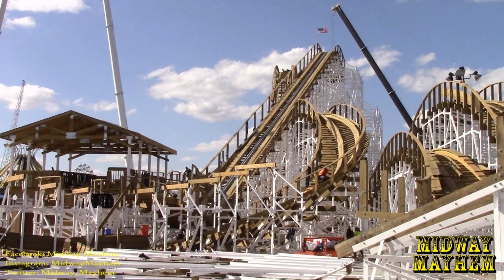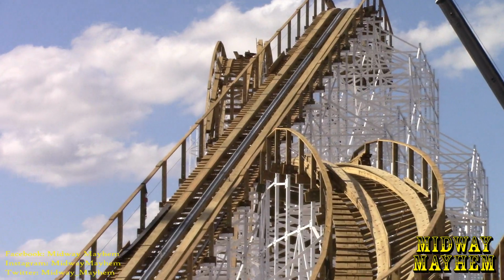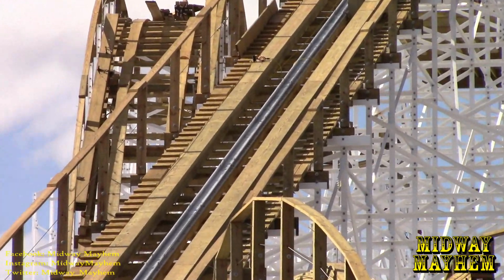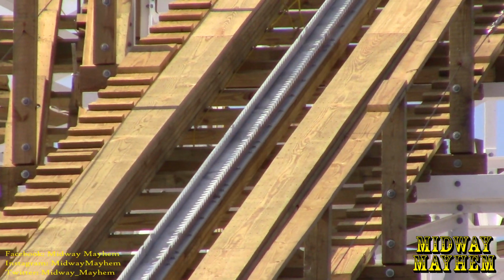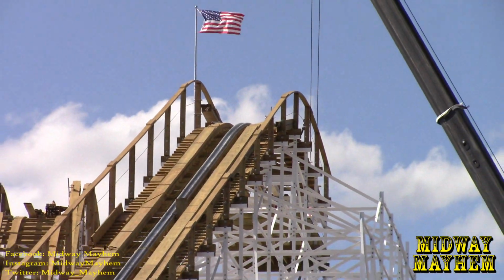One other really awesome thing to see is we now have the chain guide in place with the anti-rollbacks. It was reported by another site the chain was in place, but that is wrong. As we can see right here, those are the anti-rollbacks that go all the way up the lift hill and will guide the chain up.